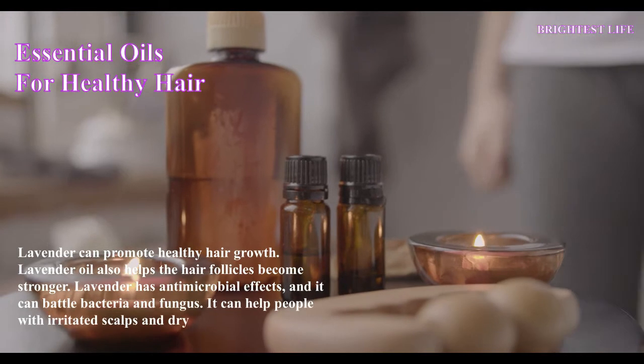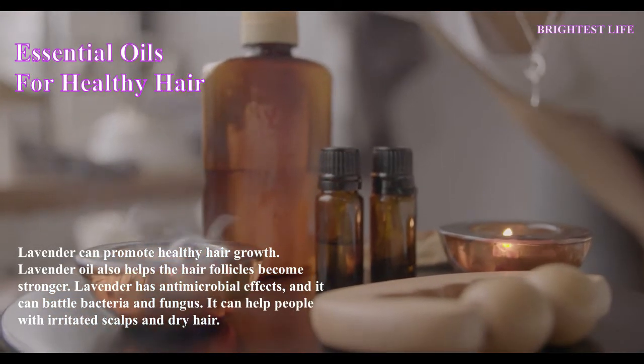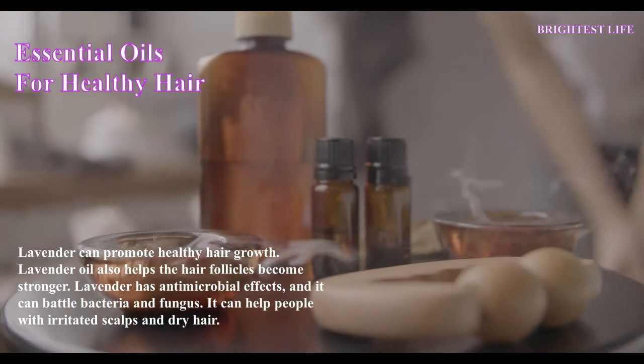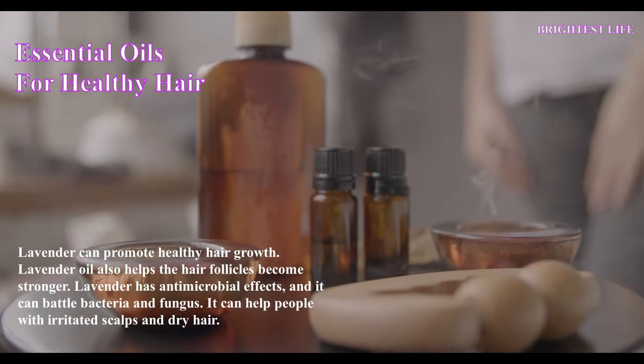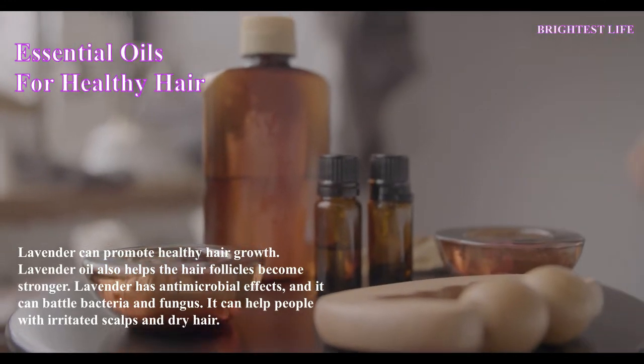Lavender can promote healthy hair growth. Lavender oil also helps the hair follicles become stronger. Lavender has antimicrobial effects, and it can battle bacteria and fungus. It can help people with irritated scalps and dry hair.